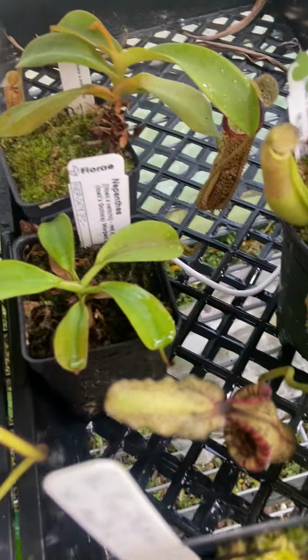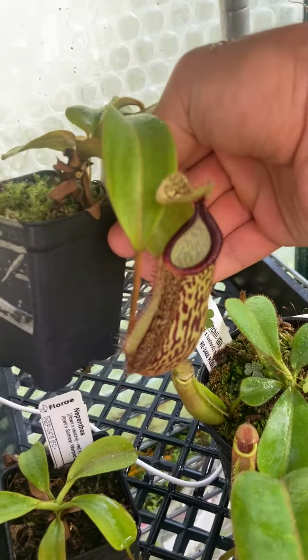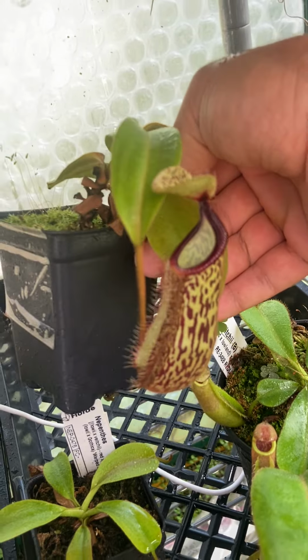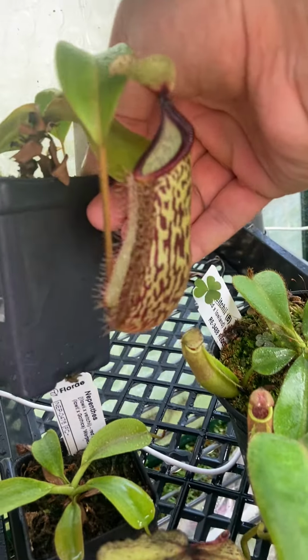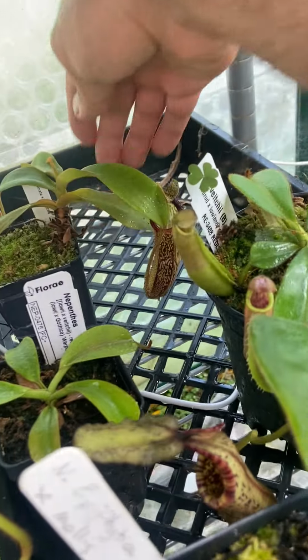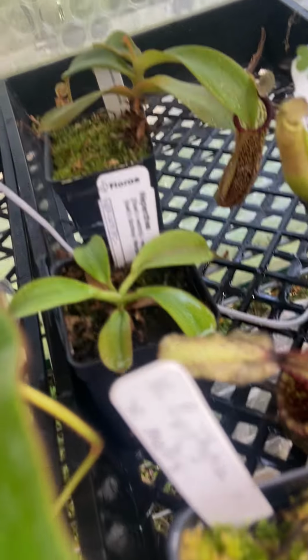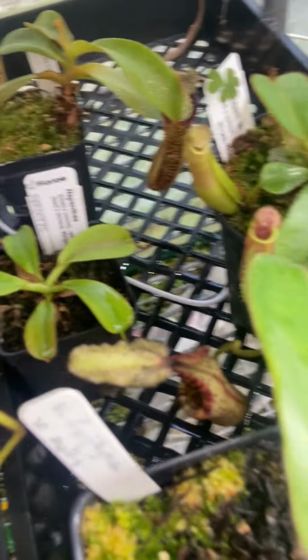And then here's some miscellaneous stuff that I like okay, but maybe not a favorite right now. This is Hemata platyphylla. Actually a really nice pitcher on this Hemata platyphylla from Borneo Exotics. And that's Lowii Veitchii Red cross Verbigiae cross Lowii Gothica warped peristome from Flora a couple years ago. Just been a super slow grower.